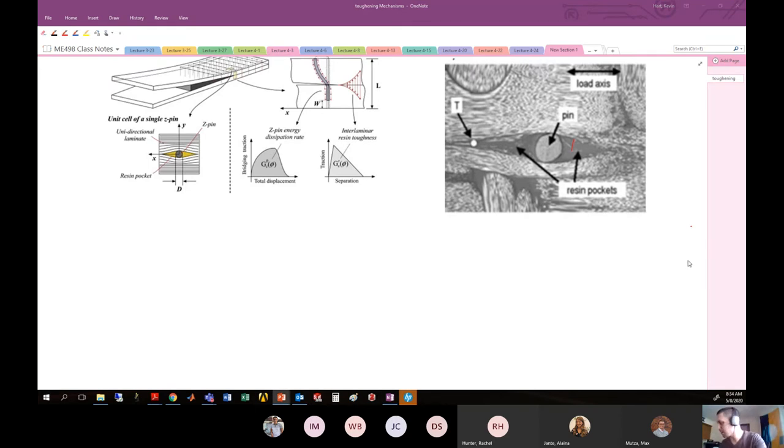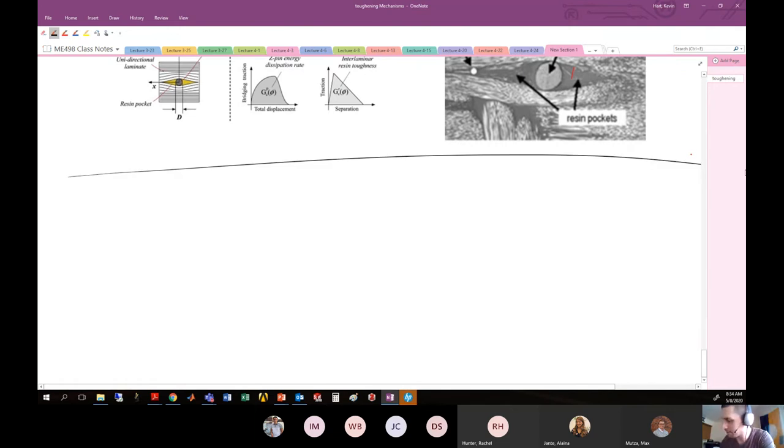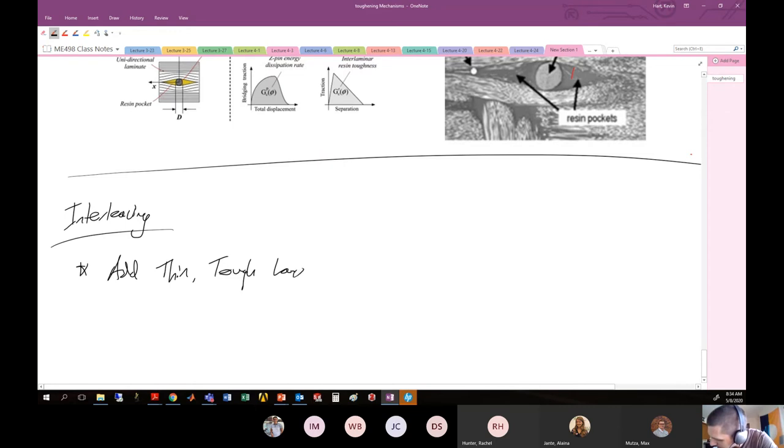Let's continue with another toughening mechanism that's a little different, and that's called interleaving. And interleaving is a really good idea and is commonly done when you don't expect a lot of shear on your material. It's only in-plane loading and possibly some indentation or out-of-plane loading, like dropping a tool or something. And with interleaving, what you're doing is adding a thin layer of thermoplastic between the individual laminate layers. All right. Add a thin, tough layer between laminate layers.